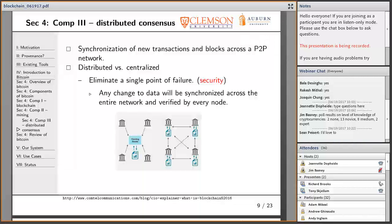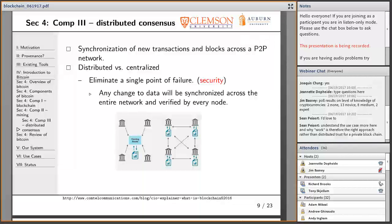There are a couple of issues that are occurring with this. One is that mining is actually not very lucrative right now. So what people have done is they're joining pools, so that if a large number of people join together and split the profits, you can have a more reliable stream.